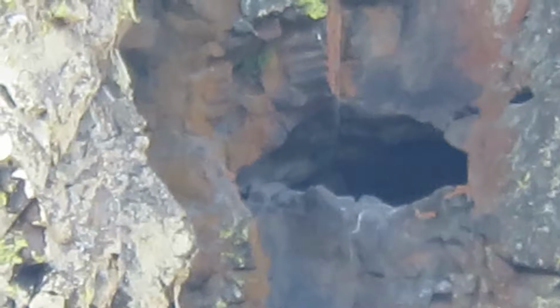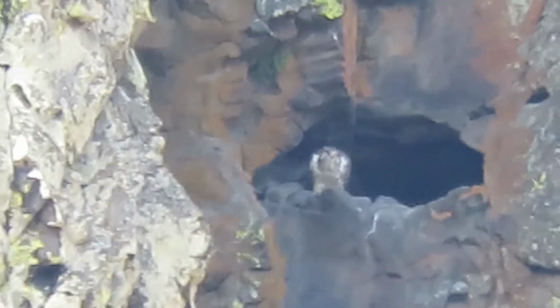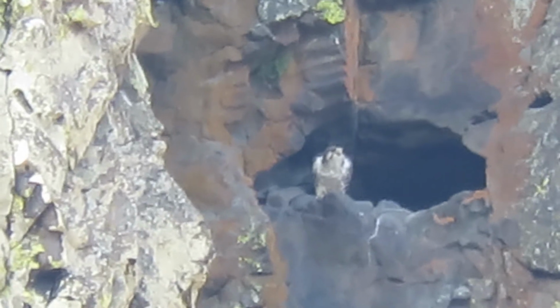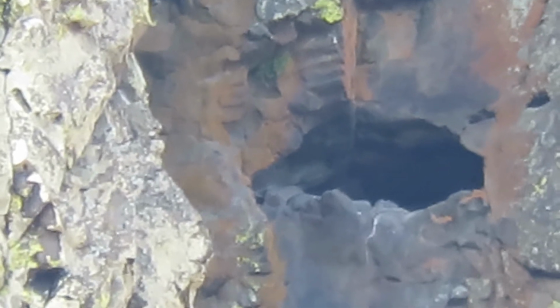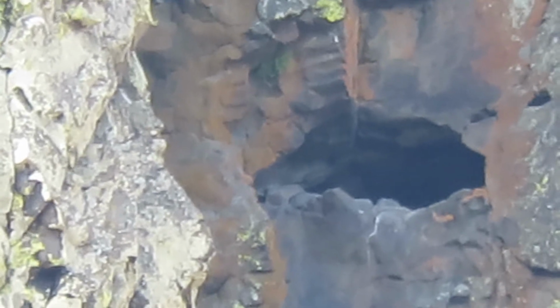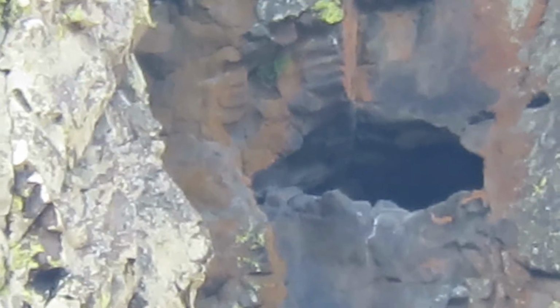All right then. Okay, the Tiercel's looking out of the hole again. And there he is. He's still looking up there waiting for her to come back. And off he goes. He's in the air now, just flew out of the Eyrie. See if he'll go up and join her. So he wants her to come back and get on the eggs. I hear him calling.